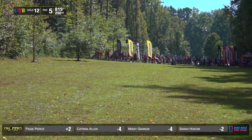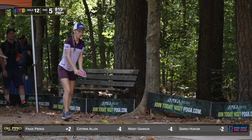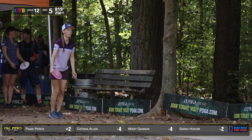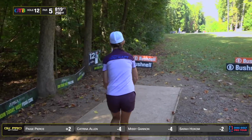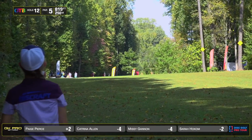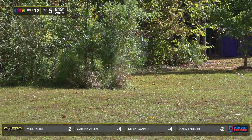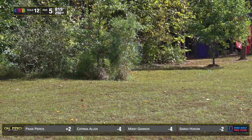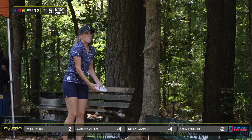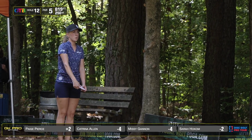I was going to say it doesn't really matter where you land on this tee shot, but it does if you're in the woods. Yeah. Paige breaking out, I think, her first distance driver of the day. This is a Zeus. Turning it over a little bit, finding that right side, and that is where things can get tricky. Yeah. So it does matter where you land it, it turns out. If you're going for max distance, yeah.